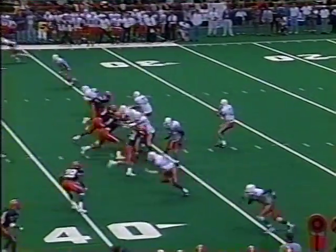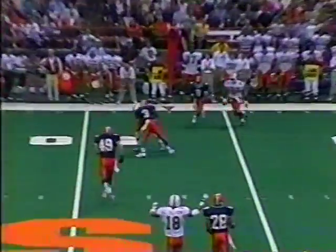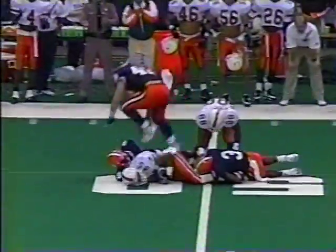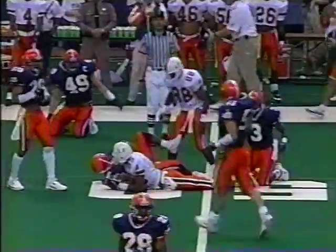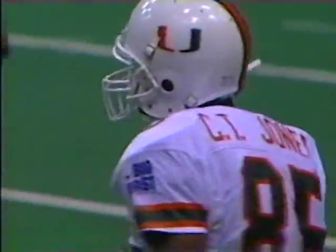Back to the four wideouts for the Canes on second down and 10. Costas pass, caught. First down, midfield. Make it the 49-yard line of Syracuse as Chris T. Jones, 6'4" and 210, reels it in.